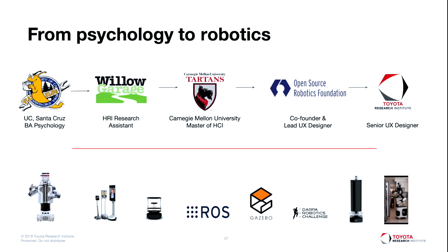And it was at Willow Garage, a really pivotal position for me, where I realized that I can combine my interest in humans and how they think and feel and interact with other people and objects with technology, and in this case, robotics. That was a really big turning point for me, where I found robotics as the field that I wanted to work in.